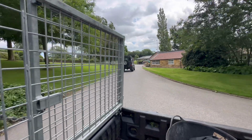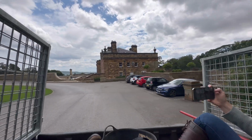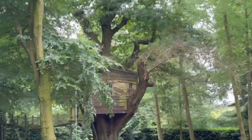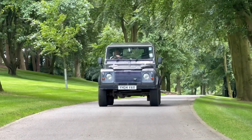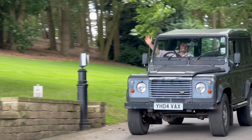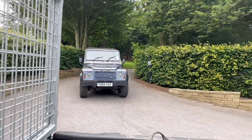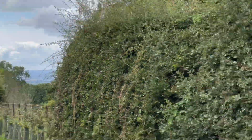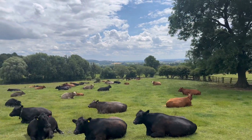Ollie's off. Look at that. What a place. Look at that for a treehouse, eh? That's it. Our lift that left us. Ollie's back. Brilliant. It's an unreal view. Some really good angus from here. Fantastic angus.